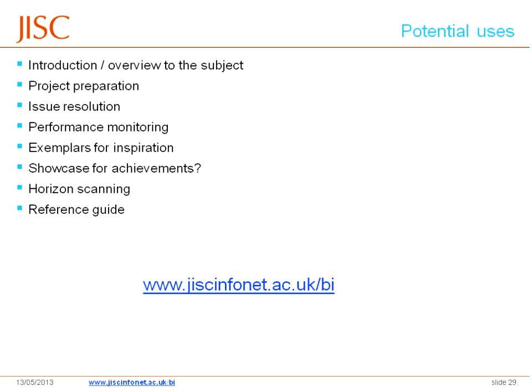So I guess in summary, although we're marking the launch of version 2 today, the infoKit will continue to be updated as new information and resources appear, and hopefully by bookmarking this resource and returning to it on a regular basis, you can keep abreast of these developments and the latest best practice in the area.